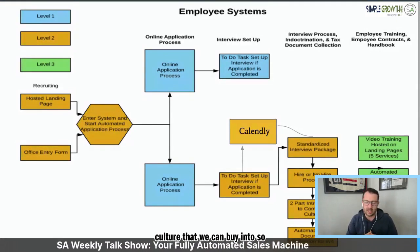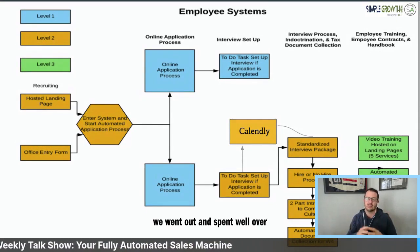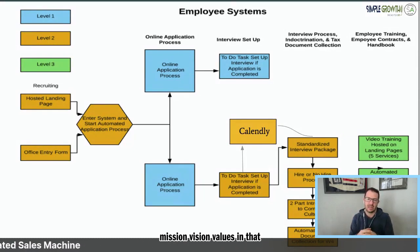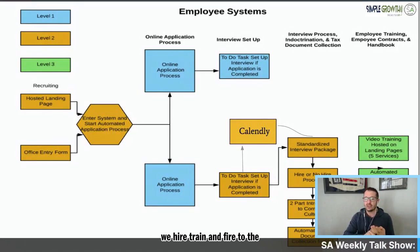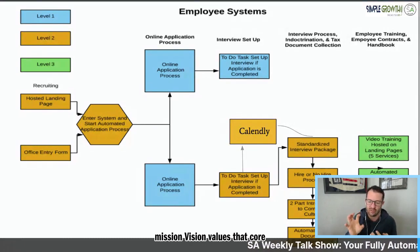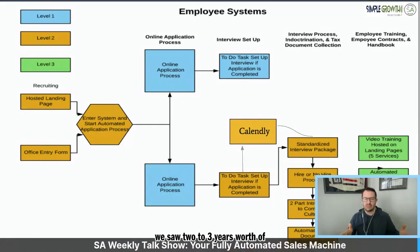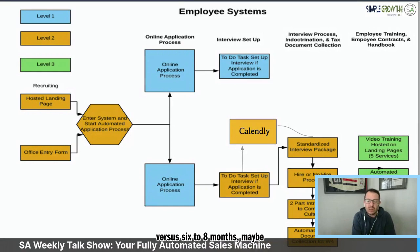So we went out and spent well over $20,000 flying out to Phoenix, several quarters to define that mission, vision, values, and that culture. And now what we did when we came back from that is we hire, train, and fire to the mission, vision, values, that core values. And once we did that, we saw 2 to 3 years worth of tenure on these employees versus 6 to 8 months, maybe 12 months.